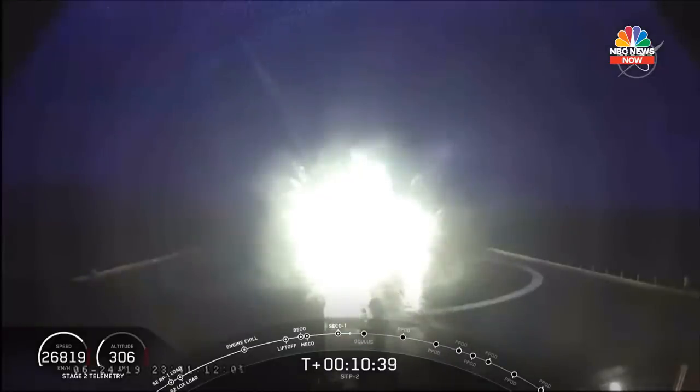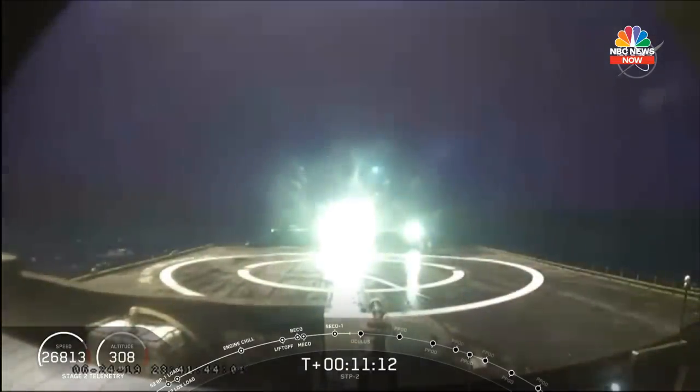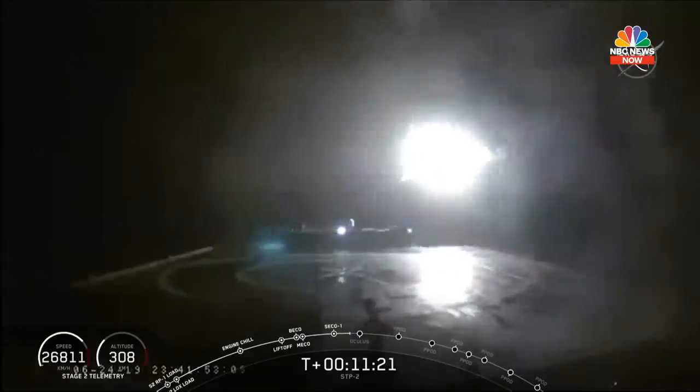And it's no surprise that we do not have a live view of that center core as it's coming down, but it looks like we got a live view of the drone ship there. Of Course I Still Love You. If you're just now tuning in, we're just about 10 seconds away from that center core landing burn beginning. Stage one landing burn has started. And we have confirmation that the center core landing burn has begun. Could see that coming down on Of Course I Still Love You. Got a pretty good view.